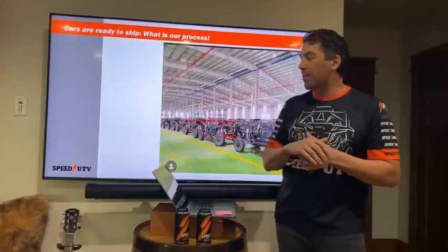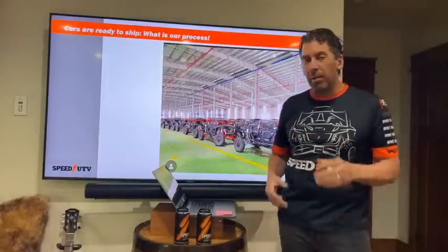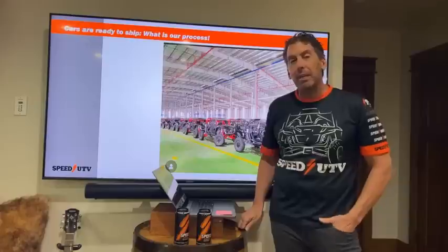And what I wanted to get to is that we have all these cars now staged. I believe we have over 500-600 cars waiting to be delivered.